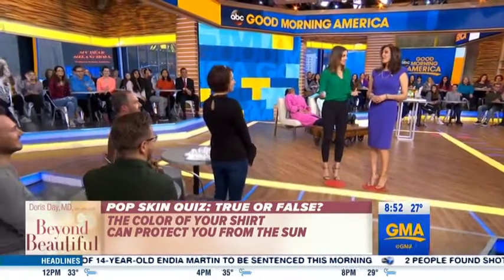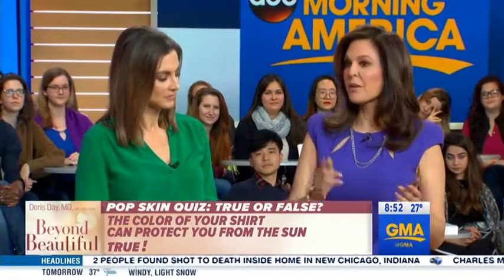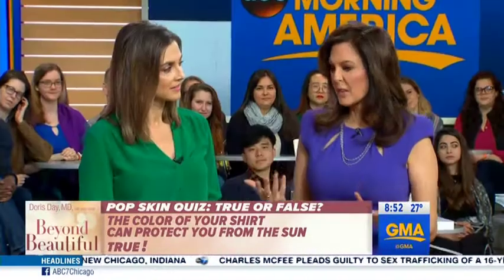And what is the answer? The answer is that it's true. Oh, the color can protect you. So if you have a dark color shirt of the same exact fabric versus a white shirt of the same fabric, the dark color will protect you more than the light color. So unless there's an exception, unless you have a sun protective shirt.